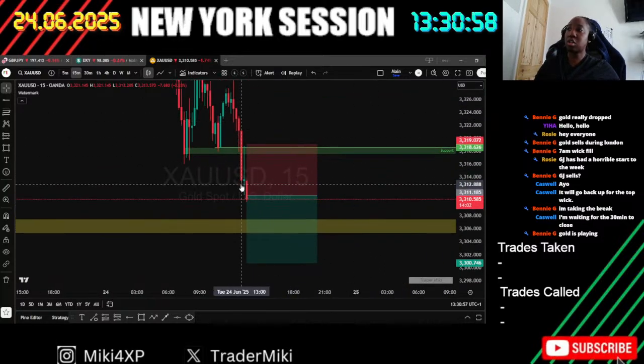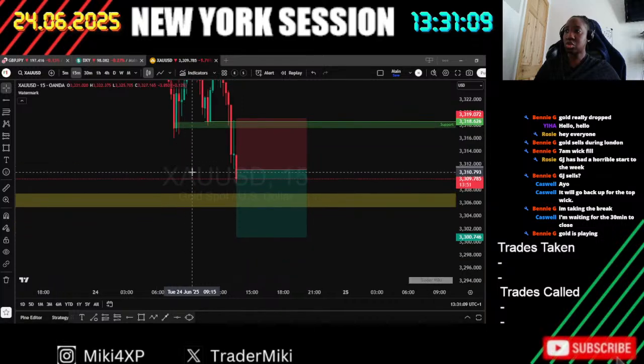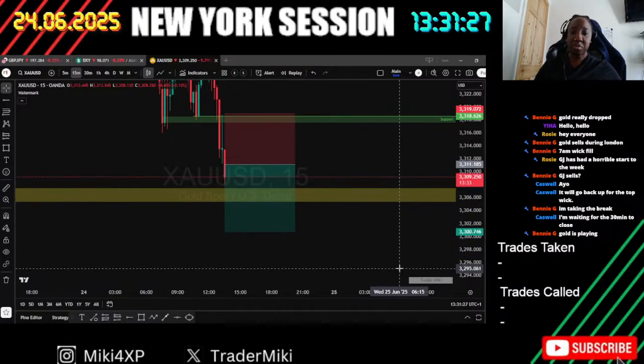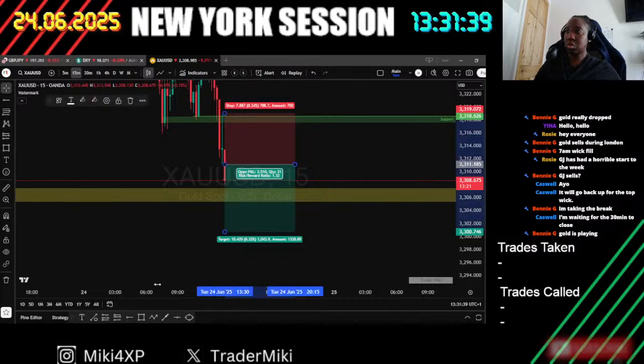Got the continuation pattern, closure below, retest. Should continue down. There's not much of a top wick. There we go, push. Had to be very quick there. But if she's paying attention, you caught the move. 25 pips so far.